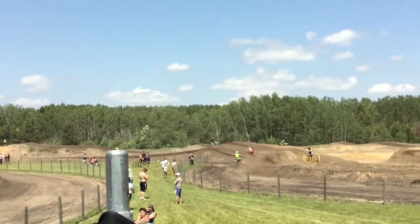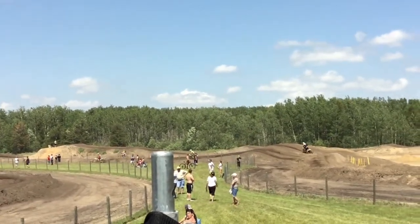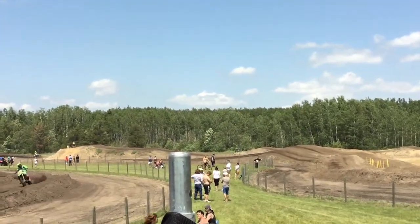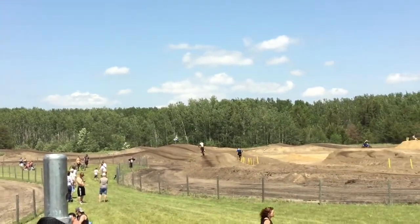Looking like he's a little bit tired out there. Goes off the track, has to re-enter, relinquishes that position back to Gledhill. Have another half a lap to make something happen. The race is for 3rd place here.